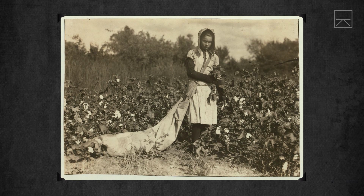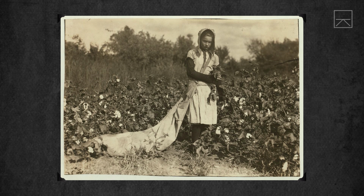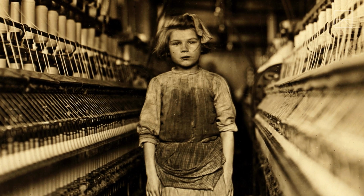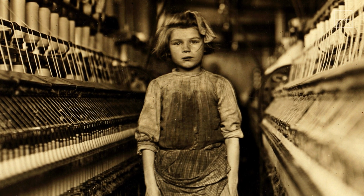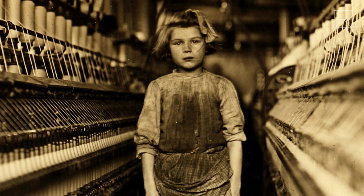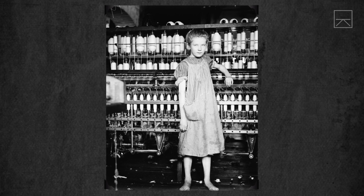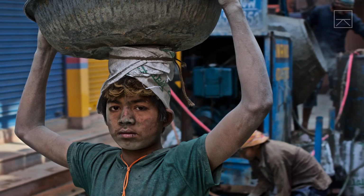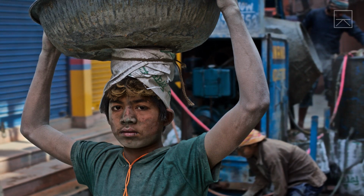It was Hine's photos that brought the issue of child labour to national attention. Over the course of a decade, he took thousands of photos that documented the practice. His work convinced, and some say shamed, US lawmakers to introduce new industrial regulations to protect children. The photography of Lewis Hine shows that images like these ensure that child labour issues continue to stay in the conscience of those who can influence policy.